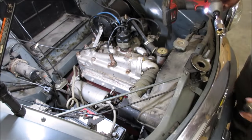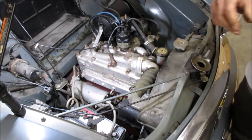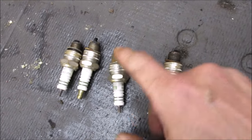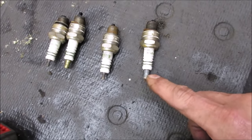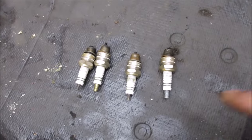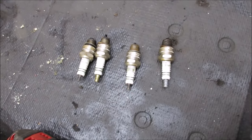So number two cylinder looks like it pulled out a little bit of rust. It's a little bit more rusty than the others. Still looks like it has the carbon, but possibly suspect just by the rust that's on it. You can see what I mean by the caps. Every other one had one on it. And the inside of the wire has a different setup to grab those. So the plugs are like that because of the wires.